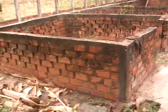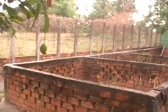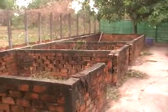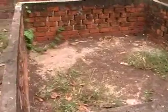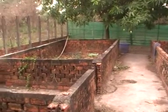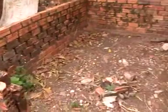But the idea again is to create, I guess you would call it platforms, but they're not really on the ground, so they're kind of raised. But there'll be raised beds here in the system, and these areas will hold the fish. So this is a lot of water space here. I think there's close to 20,000 liters that we can put in here in one of these containers, and we have two that can be built and made functional.